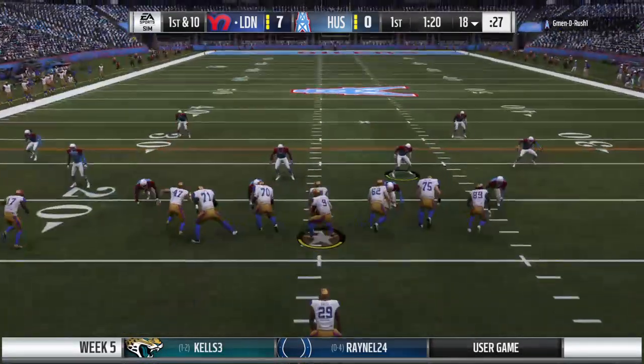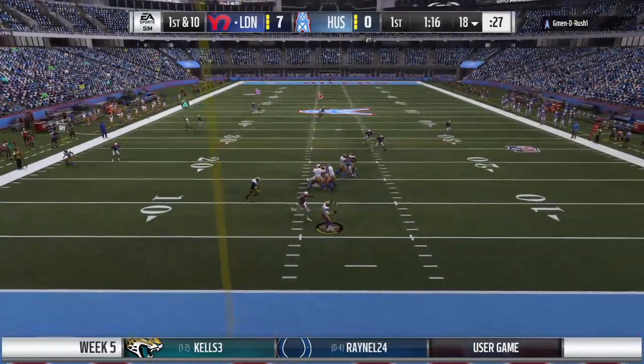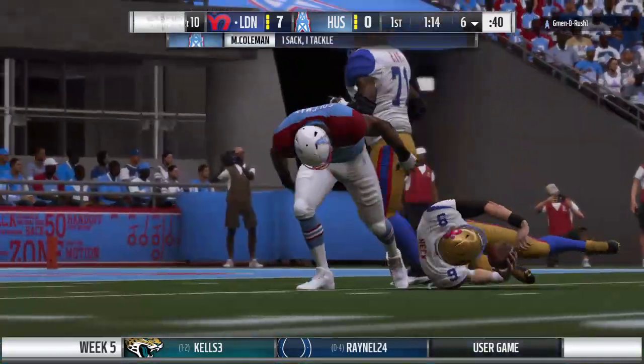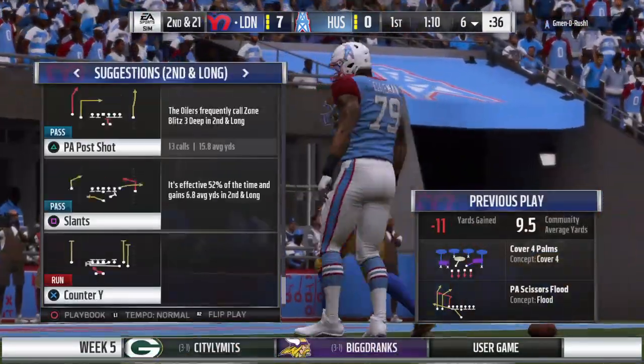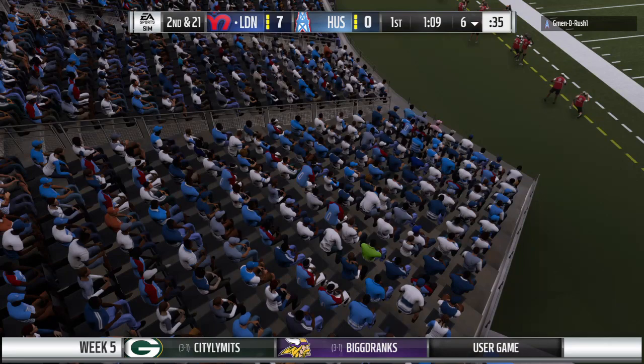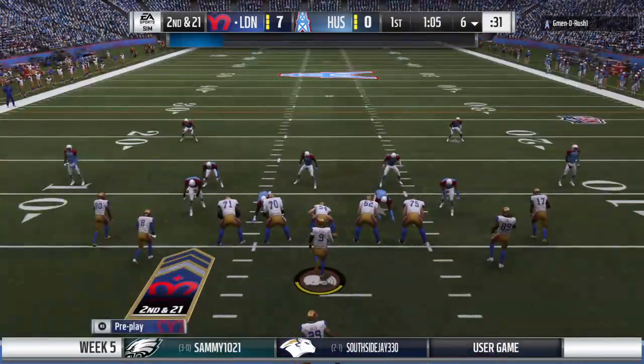Detroit! Detroit! They go play action here on 1st down. And he's going to be brought down back at his own 6-yard line. A few issues here on the offensive line. Apparently, he got sacked 5 times last week. They got to him here in the first quarter.